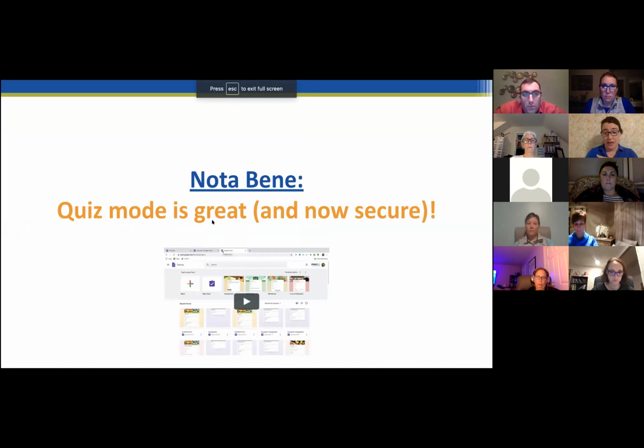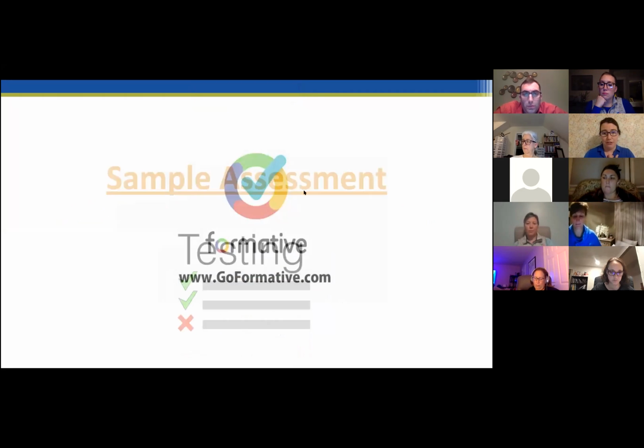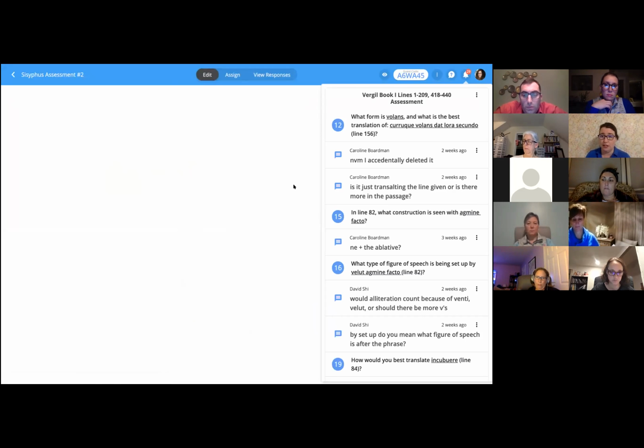Quiz mode is great and now more secure. So this is showing a bunch of different modes that you can use for that. Go Formative is my favorite new thing. I've been using it since the spring and I absolutely love it. I'm going to show you a sample assessment. What I like best is you can give feedback to students during the assessment.